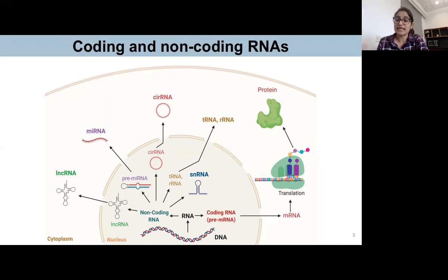Until recently, that 98% of our genome was called the junk DNA. And in the last decade, about 50,000 non-coding RNAs have been discovered. And now we know that these non-coding RNAs are not junk and they are essential to regulate several physiological processes. Now, there are several non-coding RNAs, including microRNAs, long non-coding RNA, circular RNAs, transfer and ribosomal RNAs, which are present in the cytoplasm. And today, I'm going to specifically focus upon microRNAs.